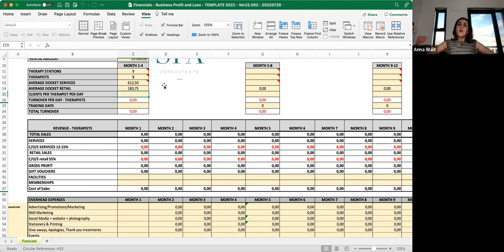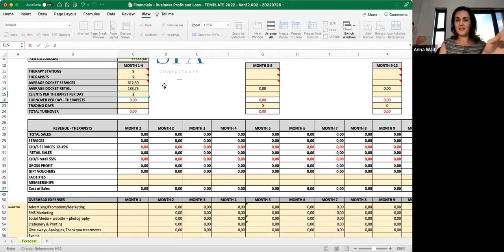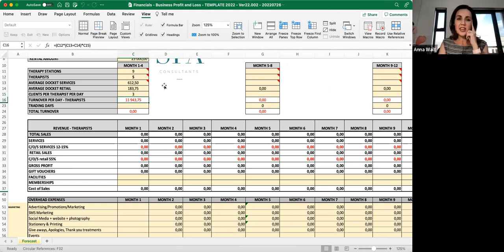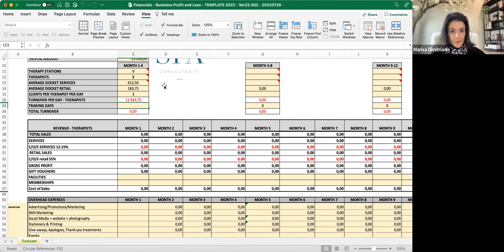Okay, so what I want to show you here is what your jump can go from over the months. Say, for example, we start with a 3. And then you'll see when we go to month 5 to 8 what is going to happen to the turnover. So let's start with 3 there. This means your turnover per day for the therapist, taking into consideration your average dockets, your number of therapists, and the number of treatments, comes to 11,943. How many days do you trade?